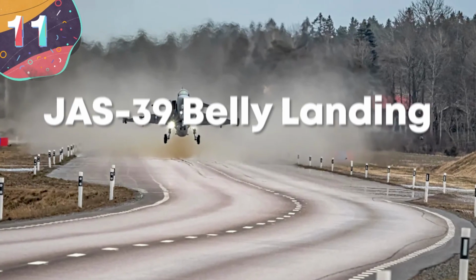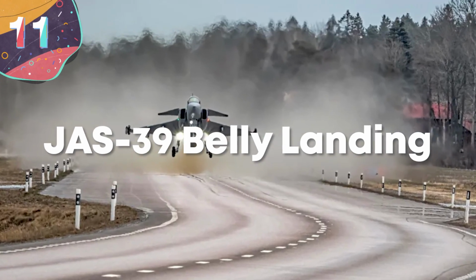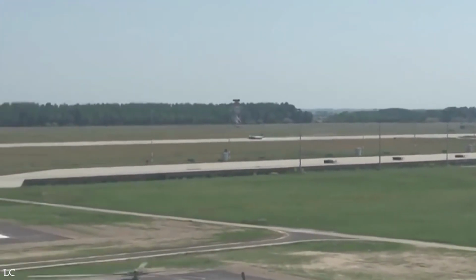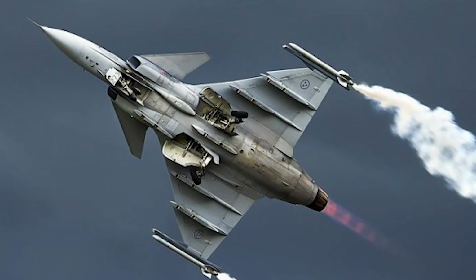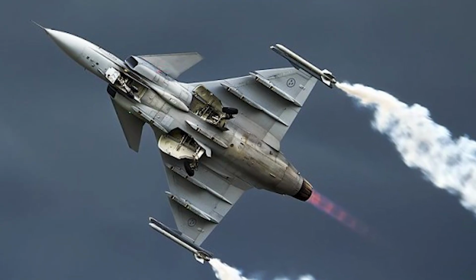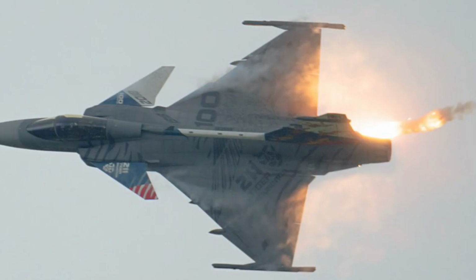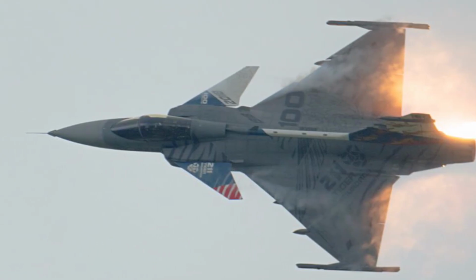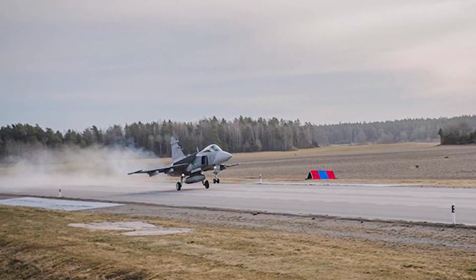Number 11. JAS-39 Belly Landing. This footage, which emerged in June of 2015, shows what happened when a Hungarian Air Force pilot made his approach for landing in a JAS-39C single-seater jet. He had been flying a training sortie when he experienced a nose gear failure, so was understandably tentative as he tried to touch down at the airbase.